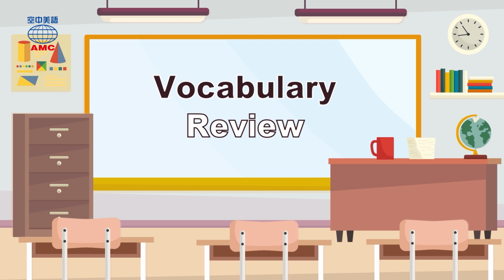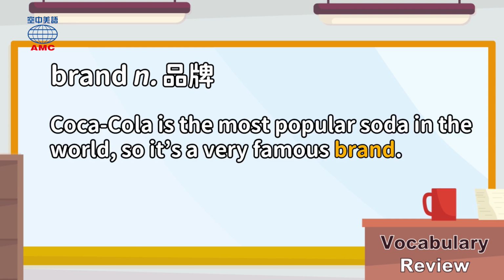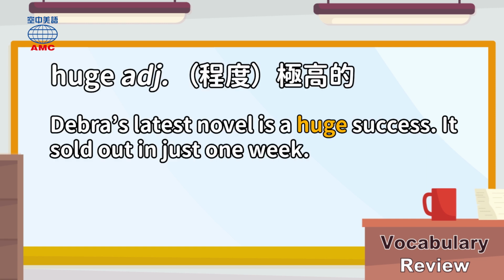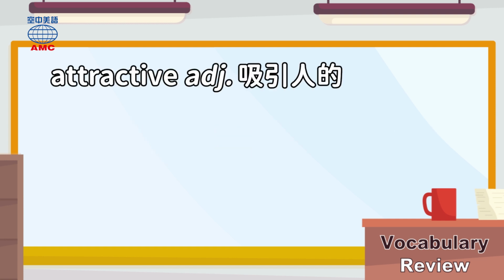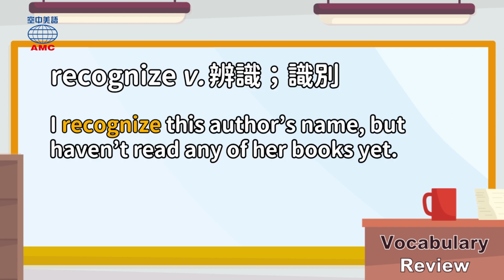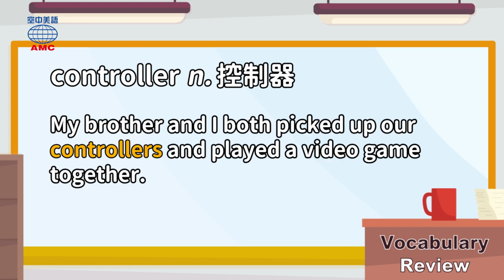Vocabulary Review. Brand. Coca-Cola is the most popular soda in the world, so it's a very famous brand. Average. On an average day, I spend 8 hours working in the office. Huge. Deborah's latest novel is a huge success. It sold out in just 1 week. Attractive. The apartment building wasn't attractive on the outside, but the apartments inside all look great. Recognize. I recognize this author's name but haven't read any of her books yet. Controller. My brother and I both picked up our controllers and played a video game together.